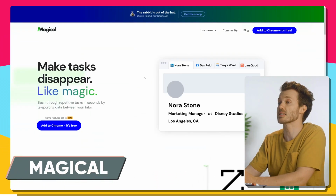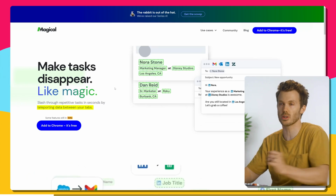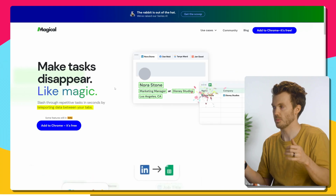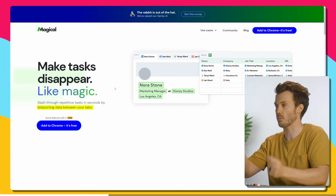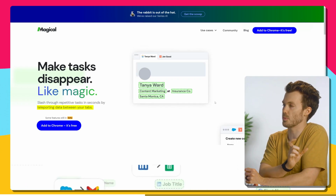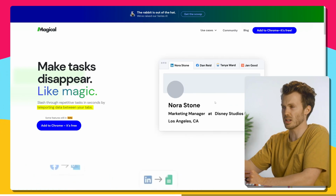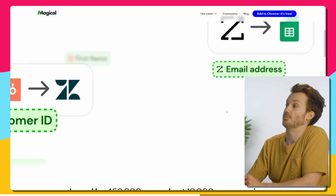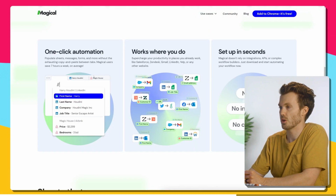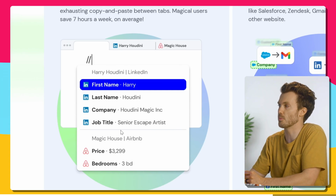Magical. Make tasks disappear like magic by teleporting data between your tabs. So here's the thing, it's a Chrome extension. It can see the stuff that's in your different tabs, and it makes it easier to pull the data that's in that one tab over to another tab. So you see these examples where it's like this data field and this other thing, Facebook, LinkedIn, Google Sheets, whatever. You can do a slash and pull that thing in from that other tab. Interesting. You ever wonder how they come up with this? This thing's like a month old. Okay, so slash and then it grabs the properties from like different tabs you currently have open. That's pretty neat.